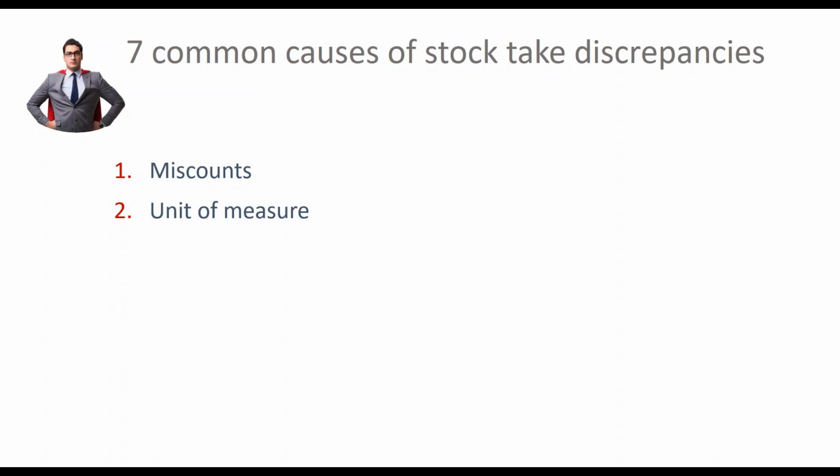Mistaken identity is often another one that's common. Items could be mistaken for a similar product, or counting staff may not realize that the same product in a different color or a different size technically is a different product or SKU within your system.